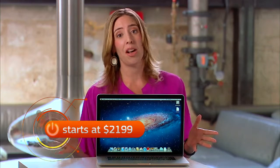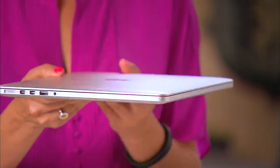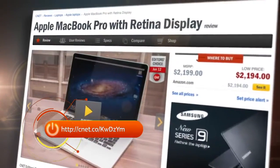Also, this laptop starts at $2199. Starts. I mean, don't get me wrong, it's really nice. It's really pretty. I'm just not sure it's as useful as a true desktop replacement with things like Ethernet and a nice big hard drive. Oh, who am I kidding? Whatever, it's awesome. It's an awesome laptop, and CNET already gave it an editor's choice, so go ahead. Get one. You know you want to. Go ahead and get that Ethernet dongle too. You're going to want that.